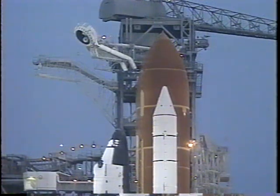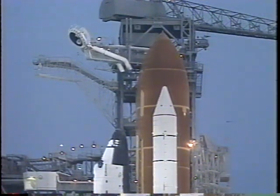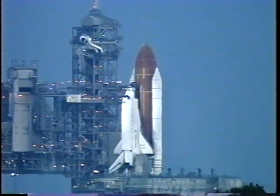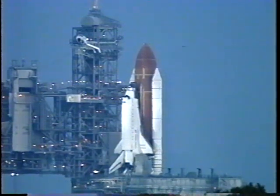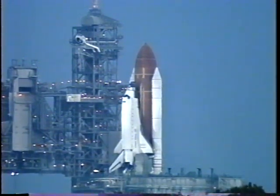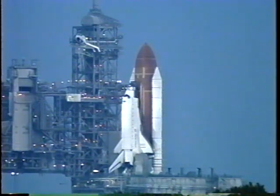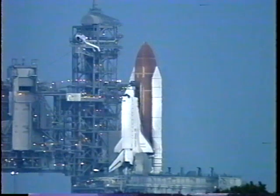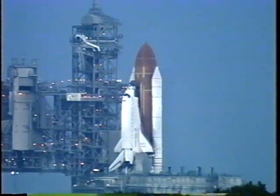Everything continues to look good for launch this morning as the Space Shuttle Endeavour soon will begin its 10-day mission to continue its radar mapping expedition and study environmental changes on Earth. One minute 30. T-minus 1 minute and counting.